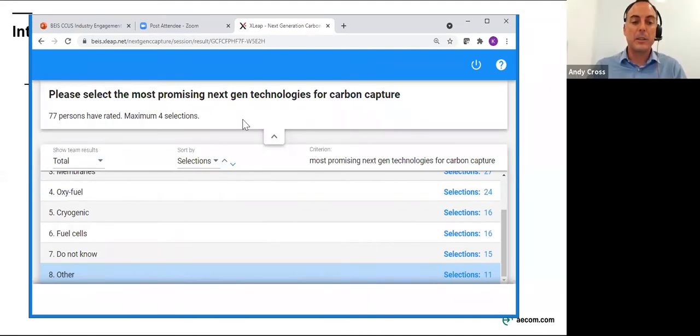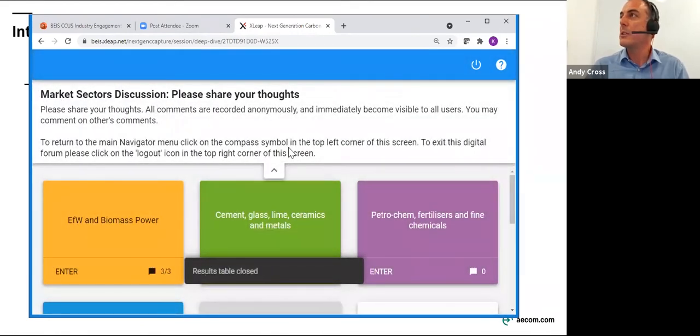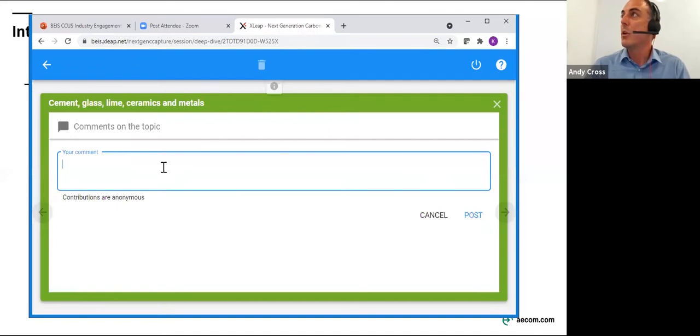Yeah, okay, in fact that does take us on to the final part of this interactive session, and this is an opportunity for some open discussion around the approach to decarbonisation in the various sectors. So Mark, if you're able to move on to the next part of this, then there's a box here for each of the teams or sectors that we've identified. So if you click on the enter button in the bottom left hand corner of each of those to go into the relevant sector, then you're able to actually enter open comments and also comment on other people's thoughts and comments in the box.